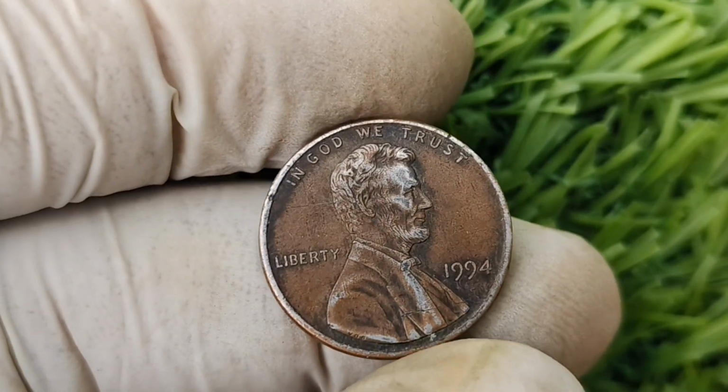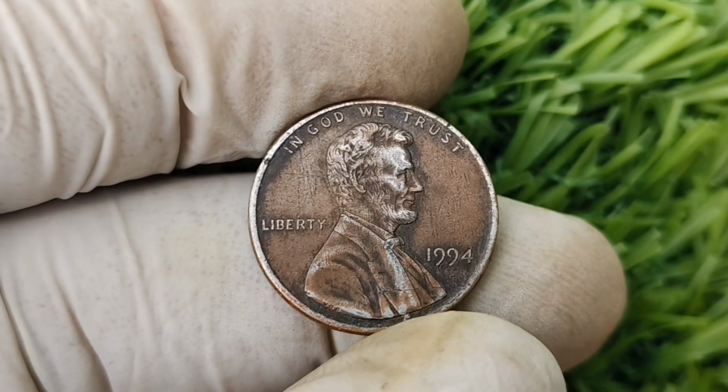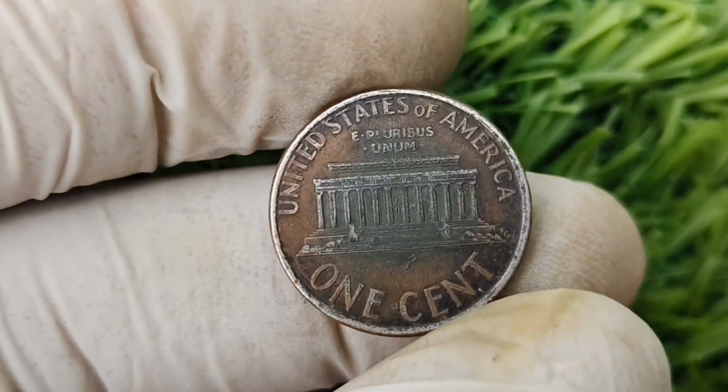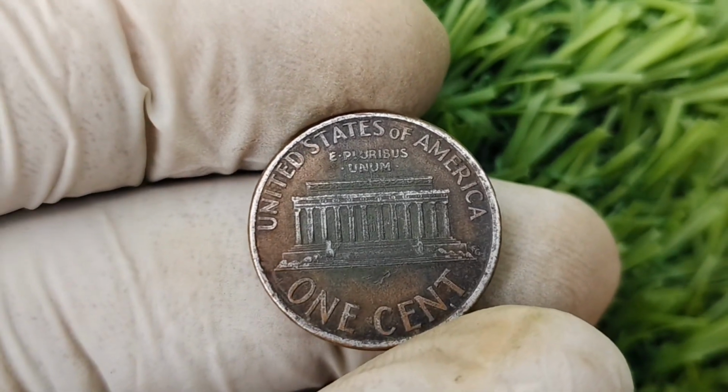Anyway, moral of the story, always check your change. Always. I don't care if it's dusty, sticky, or smells like bubblegum from 2004. You never know what's hiding in those piles of pennies. That's how people end up finding these crazy rare coins like our $1.1 million star.